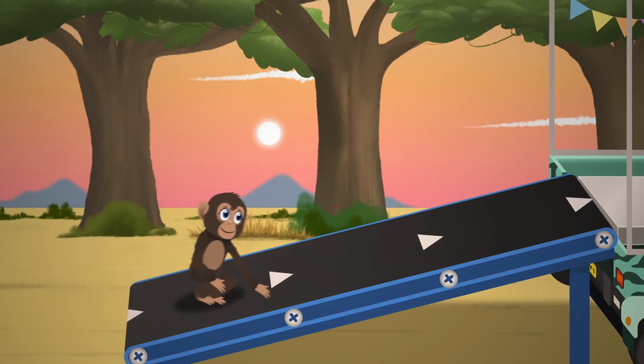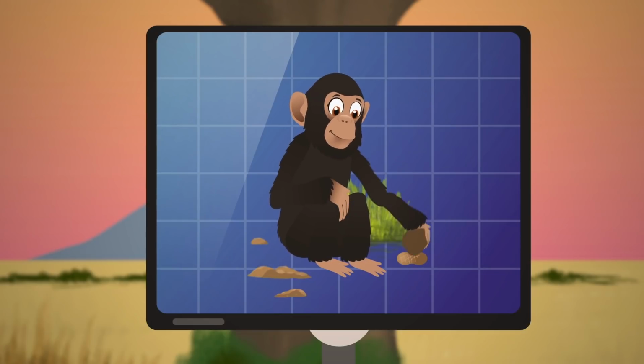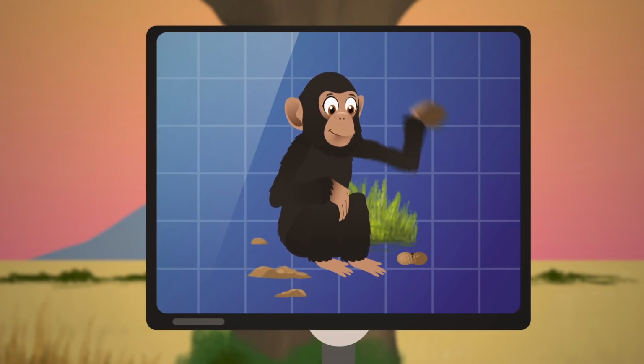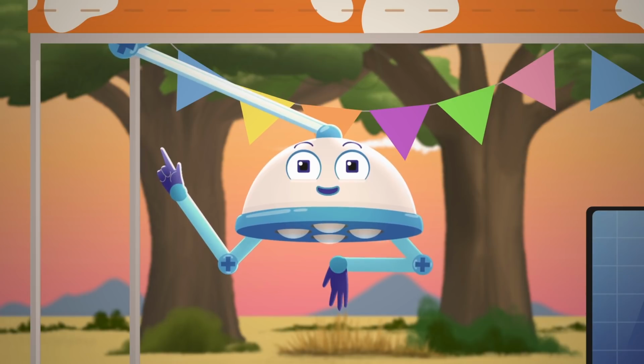Chimpanzees live in tropical forests and are excellent climbers. They are very clever. They can use rocks to crack open nuts and can even make umbrellas out of leaves. They also love to play and have fun.